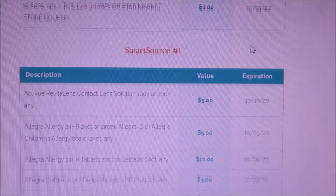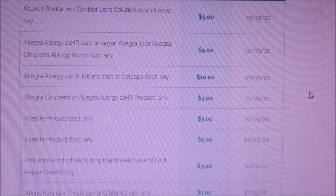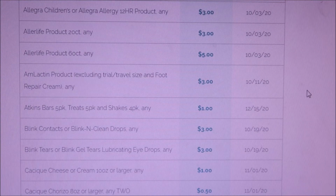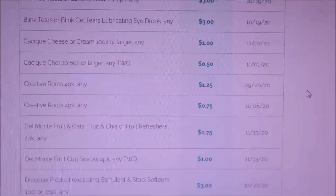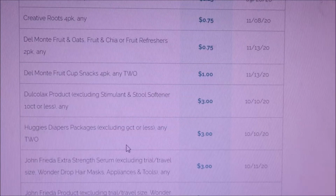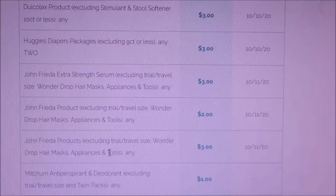So here we got Smart Source number 2: AccuVive, Allegra, Allerlife, or whatever, Mactison, yeah. Blink, $3 off. Cachet cheese, never heard of that. Creative Roots, Del Monte, 75 cents, $1 off of 2. Ducalex, $3. I felt like we used to get Ducalex all the time, and we haven't gotten that stuff in a long time. I don't use it, but I'm just saying. Huggies, $3 off of 2. That can be a somewhat okay coupon. John Frieda, $3 off. $2 off, $3 off.